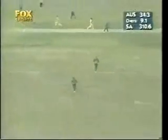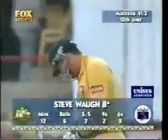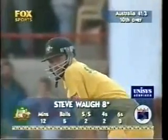That's Stephen Waugh at his best. Just waited on that, found the gap, and the pace of the ball and the ground doing the rest. Beautifully placed by Stephen Waugh. He really does know how to find the gaps. And that's how easy he does it. He's hit 2 boundaries, so he scored off 2 of the 6 balls he's faced.